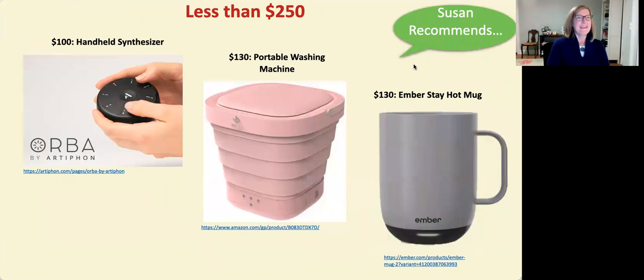I do. So the first gift I have is this handheld synthesizer. It's called the Orba, and it's about $100. And this is a great gift for anyone in your world who is a music lover or just likes to goof around with sound. It's really interesting. You pair it with an app on your phone, but you don't have to, but it works better if you do. And you can identify a musical instrument, and each of the little buttons around the edge of it will be a different tone or note from that particular instrument.